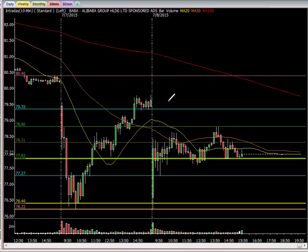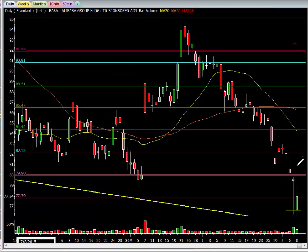So we're going to wait patiently on these, because these Baba, Baidu, Sina, all those Chinese ADRs are going to get a huge bounce eventually. And you know what? If we miss it, then we'll be shorting these things again. So say if this thing bounces, goes up into here or here or here, we'll be shorting it again up there. I don't care. Bull or bear, don't care.